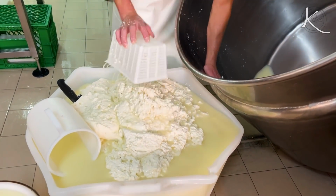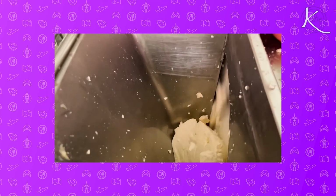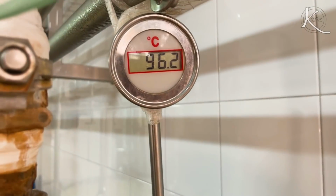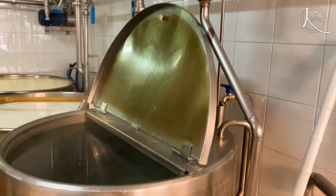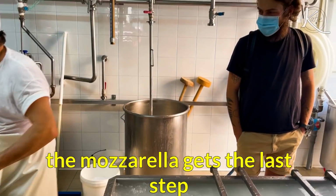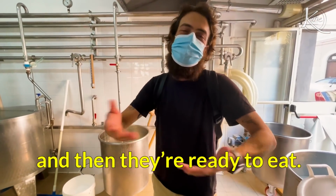Then they remove the curd and they break it into small pieces again. And then they add the hot water. This is 95, 96 degrees Celsius. That's like 203 degrees Fahrenheit. In this pool, the mozzarella get the last step and they chill out. They rest in cold water and then they're ready to eat.